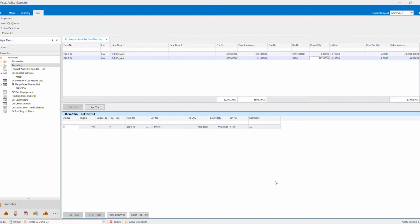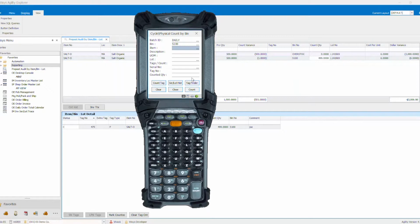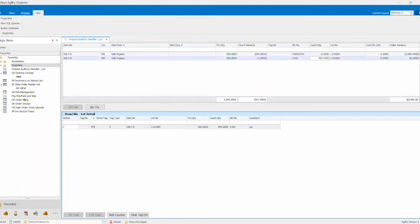All right, let's count one more item. I'm going to come up to the overstock bin, clear that, and go to the bin overstock, and the item and the lot number of the item that I'm going to find. And I'm going to enter the quantity, 500. Count. So when I come back over here, you can see that I've counted 500. It matches.